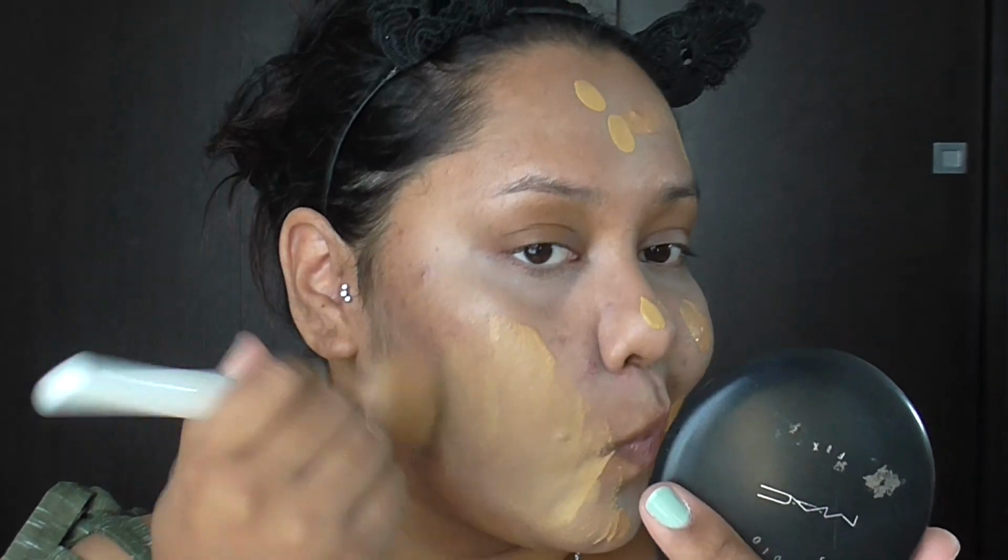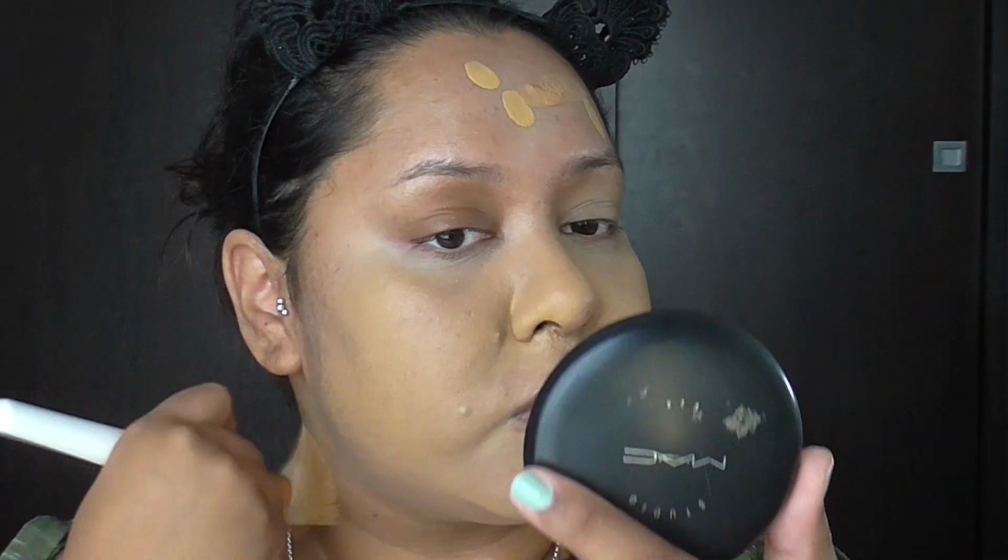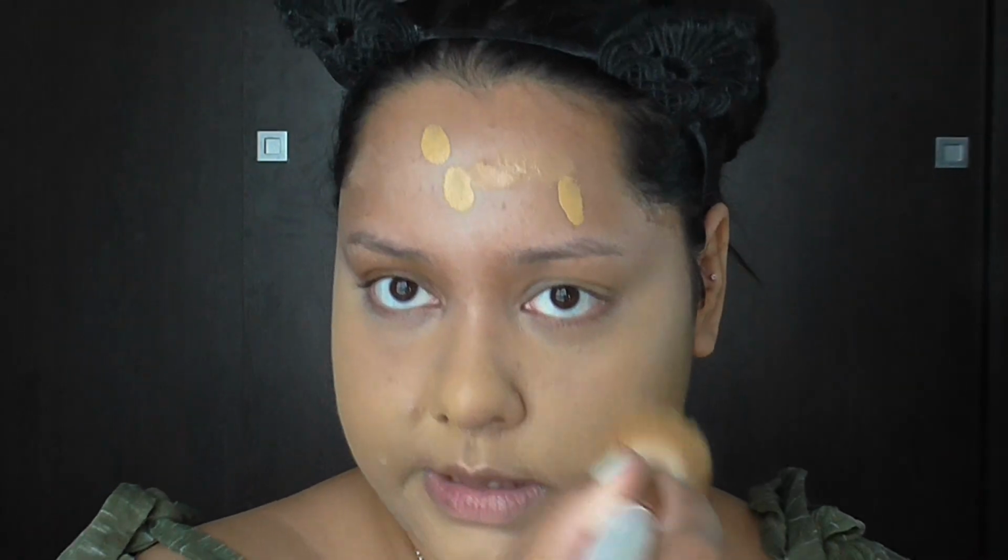How I like to do this foundation is with a brush for the first layer, and then I go back in with a second layer where I need it with a blending sponge. This does claim to be full coverage, however I don't think that is full coverage for me. Okay, so just blend this out. It blends out quite nicely, however you have to work really quickly with it because it does dry quite fast. So you want to work quickly when blending this out, and don't forget to take it down your neck as well. So this is what the first layer looks like.